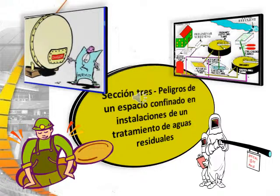Section 3. Hazards of confined spaces in sewage treatment facilities.